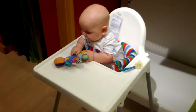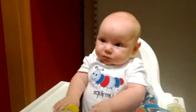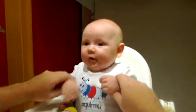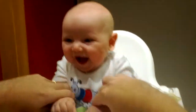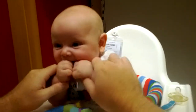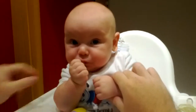Baby in a high chair, playing with his toys. Hi, baby. Hi. Oh, you're so cute. You eating food? Imaginary food? Hi. Oh, you're gonna suck your thumb.